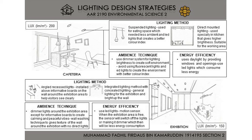As for the ambience technique, I will be using a dimmer system for lighting brightness to create a soft environment, and I will also be avoiding fluorescent lights to create an environment with a better color index. As for the energy efficiency in the cafeteria, I will be using daylight by providing windows and openings, and also LED lights which consume less energy. The required lux for the cafeteria is 200.